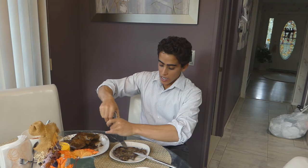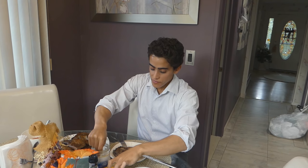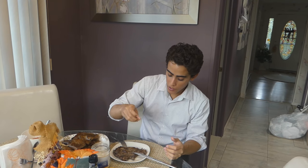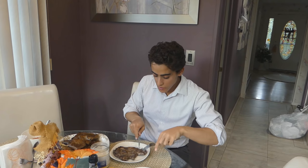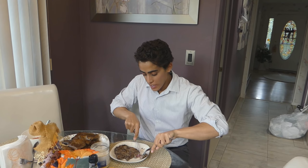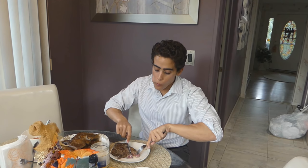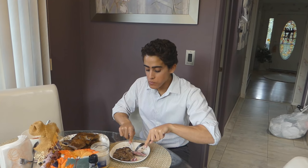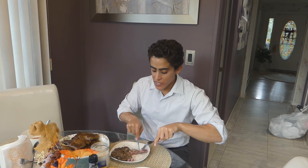So I'm gonna do a little black pepper today, and then just the salt I was using earlier. As New Yorkers, we put a lot of black pepper on our steaks. That's like our thing. A ton of black pepper, every steak. And the temperature on this lamb is blue rare. You can see it's raw in the middle. Forgot, I'm gonna eat the fat first.